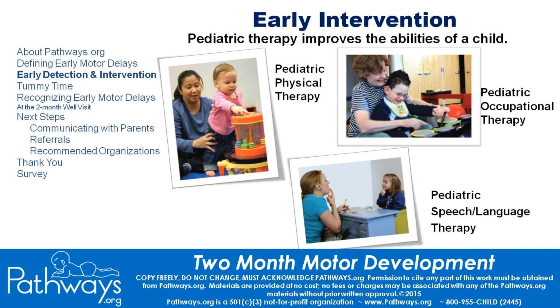Speech therapy is not only important for communication, it also helps children with feeding issues. Often, it is easiest to think of physical therapy pertaining to gross motor, occupational therapy pertaining to fine motor, and speech therapy pertaining to talking, feeding, and swallowing.